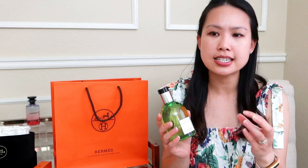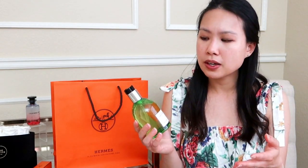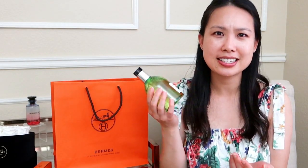I haven't tried all the other ones. I generally like citrusy, fresh scents and sometimes fruity floral. So I think I liked this one, but I don't know. If you have another recommendation that you like from Hermes, let me know and I'll give it a try the next time I'm there. So the other items I ordered actually did not come into the store yet.